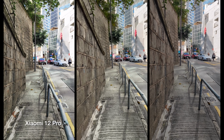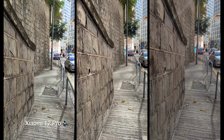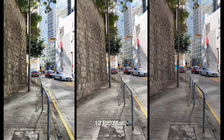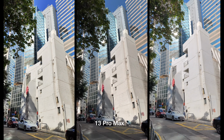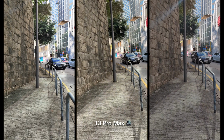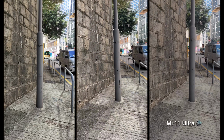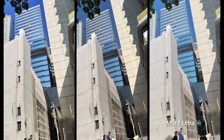This is rear-facing video on the Xiaomi 12 Pro, the iPhone 13 Pro Max, and the Mi 11 Ultra, shooting in 4K, 30fps. There you see the beautiful blue skies in Hong Kong today. Just stunning. Pretty good stabilization on all these phones. A bit warmer contrast on the iPhone. But listen to the mics, hear how they sound, and hit me up in the comments, what do you think?